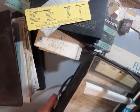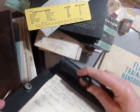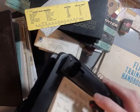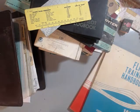It's pretty good. Alright. And what is this little thing? Oh, let's see if I can show you. This is a light. So I guess at one time, maybe it needs batteries or something in it. Again, I'll have to investigate. But that's pretty cool. Now, I am tickled about this find.